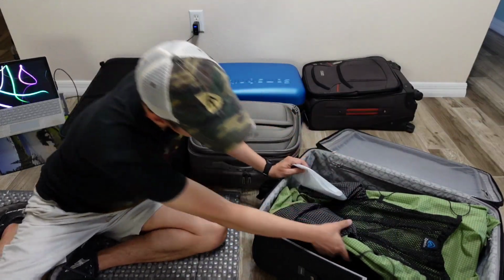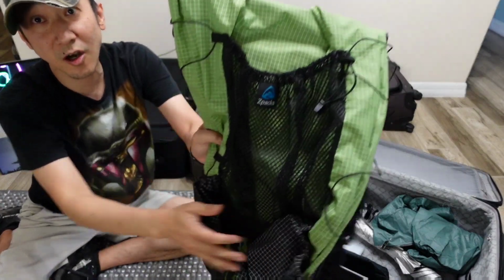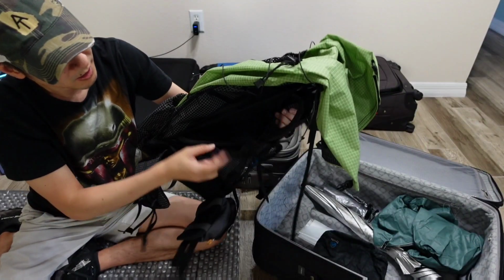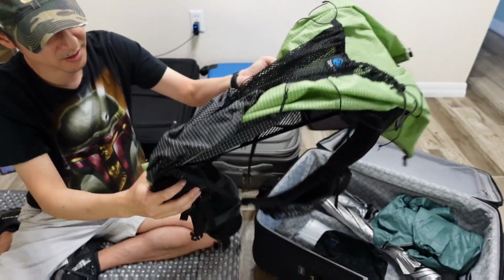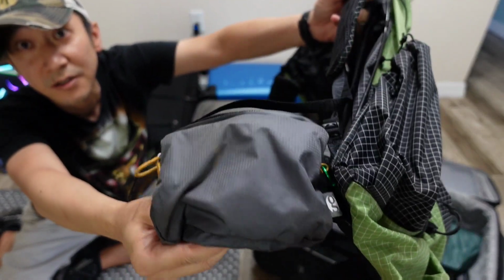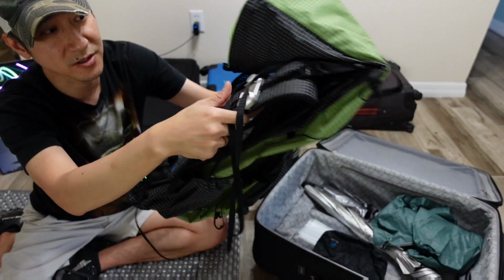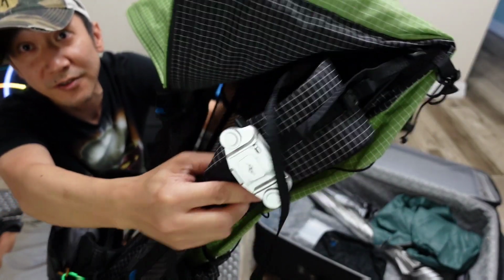Let's see what we have here. Starting with the Z-Packs R-Call. No mods. The only mod that I have right now is that little triangle piece up here for the bear canister. Also as you can see right there, the bottle holder from Z-Packs. And I only have one hip belt from Gossamer Gear with a little mod there, connector. And I think the PD clip here as well for my pack weight. For the camera, that is.